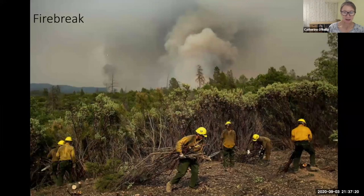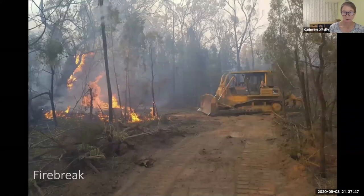Here are the Big Bear hotshots, which is what wildfire forest teams are called. They're in Yosemite in July 2018 working on a fire. You can see the fire isn't that close, right? But it's reasonably close. And the goal here is to remove the fuel so that the fire cannot advance beyond this point, presuming it would come in this direction. Equipment can also be used to make fire breaks.